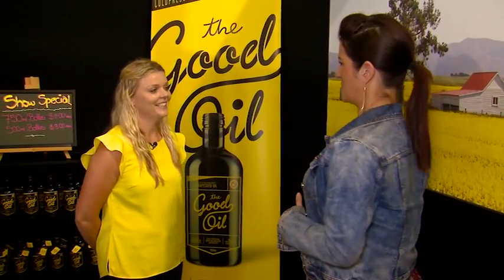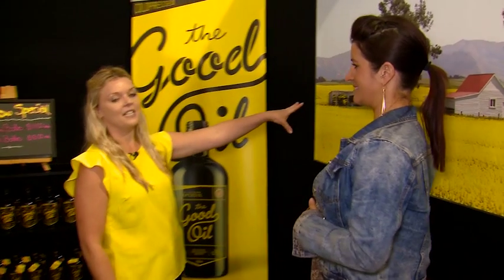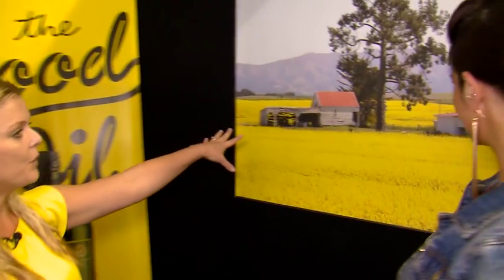We all love locally made products, and that's exactly what you'll find with the guys at the Good Oil. I'm with Christy. Christy, how are you? Good, thank you. Now, the Good Oil, where does it start from? So this is our rapeseed here. It's a GE-free rapeseed, which is grown in South Canterbury and down in Southland.